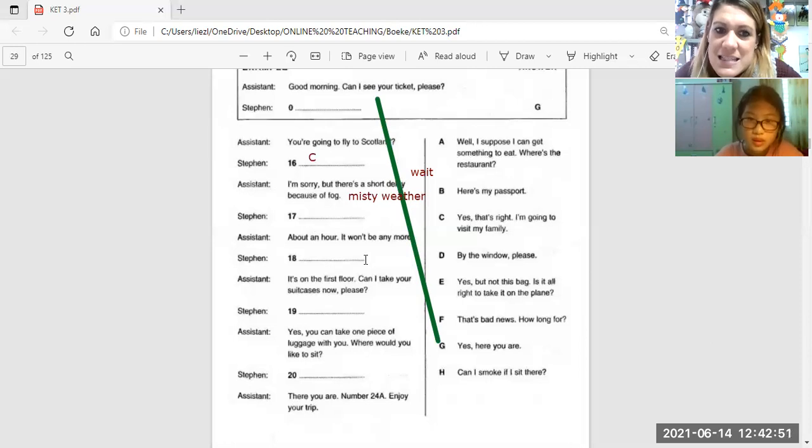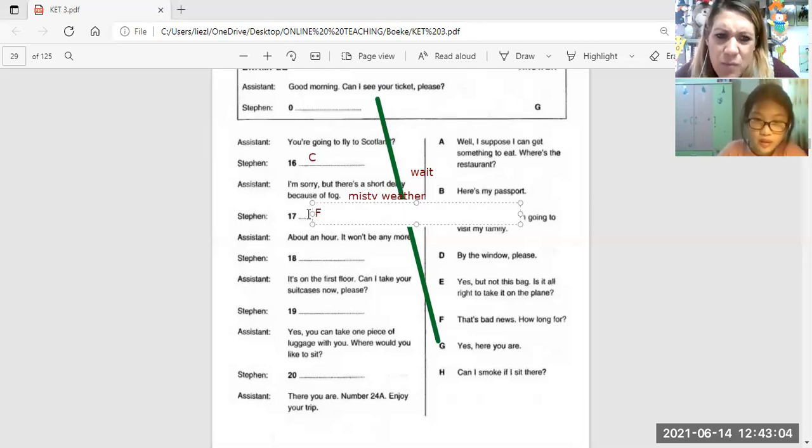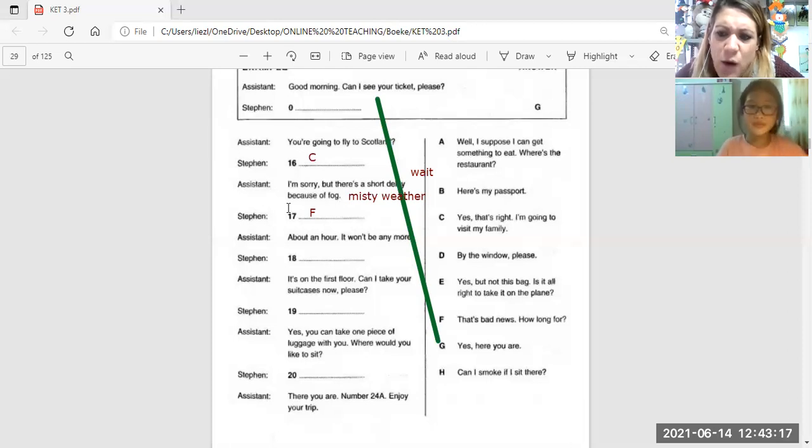Okay, now this one says you have to wait means this one. Oh, that's bad news. How long for? How long must I wait? So then she says, about an hour. It won't be any more. Only for an hour. It won't be any more.